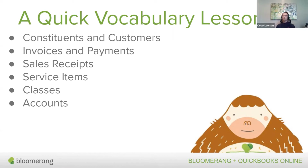We think that we do that better. We do that very well. We provide you with the most flexibility. So we want to essentially replace the manual effort of entering that information into QuickBooks and instead say, come to Bloomerang, do that here, set up the integration, and allow us to send that information over.